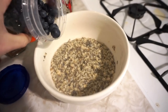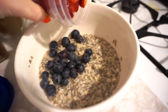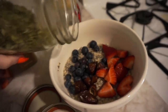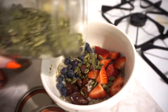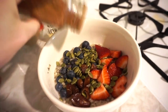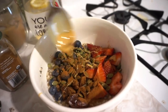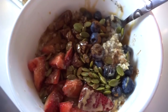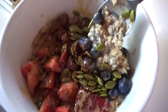I definitely feel like oatmeal keeps me full for a very long time, and then just adding in the fruits and then the seeds and all of that and the cinnamon, I feel like the textures and the flavors kind of combined together is pure heaven. And I enjoy this so much as one of my go-to breakfasts if you guys are looking for something healthy, something filling, and something that you can feel satisfied after with. This is 10 out of 10.